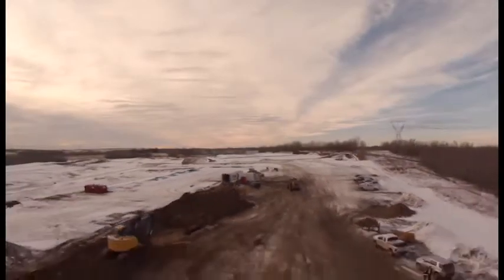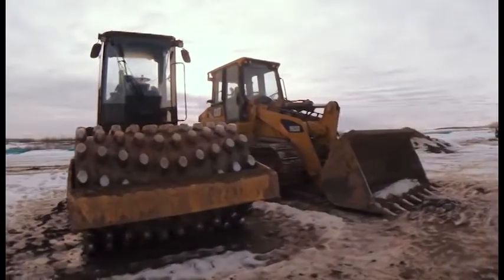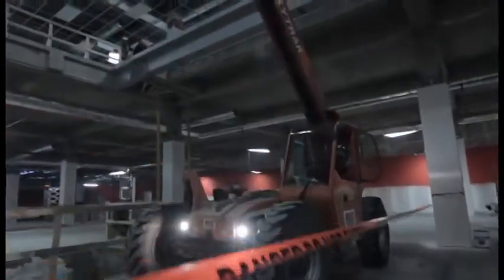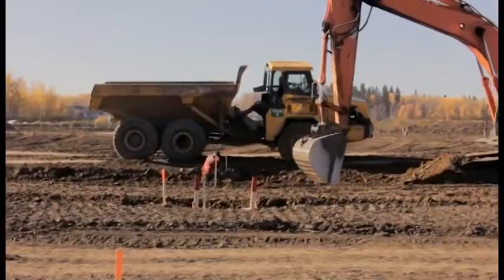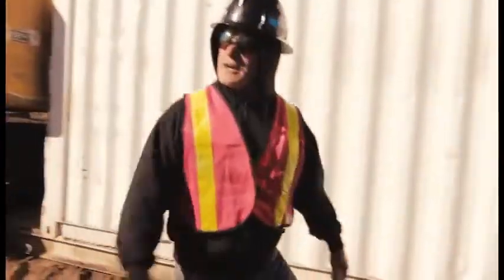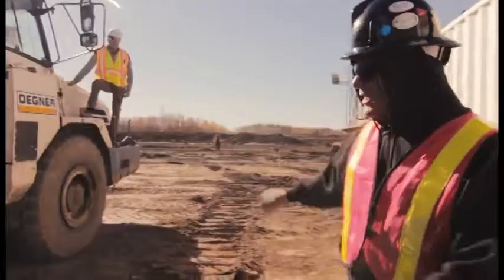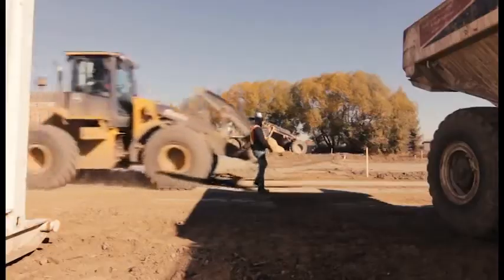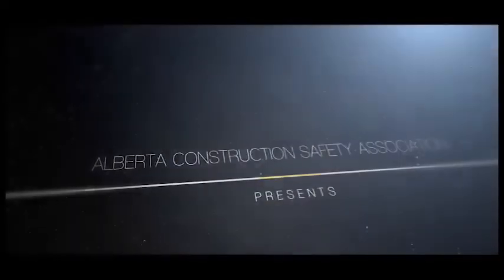Working around powered mobile equipment is a common reality in the construction industry. Often, this is completed without issue. However, when standard industry safe work practices are bypassed, or complacency amongst workers and/or operators sets in, there is one certainty. When equipment and workers contact one another, equipment always wins.